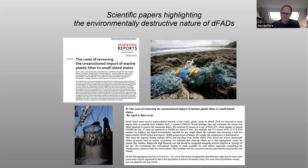$10,000 per day of cleanup operations or $8,900 per ton of litter. We estimate that 513 tons remains on Aldabra, the largest accumulation reported for any single island. We calculate that removing it will cost approximately $4.68 million and require 18,000 person hours of labor.